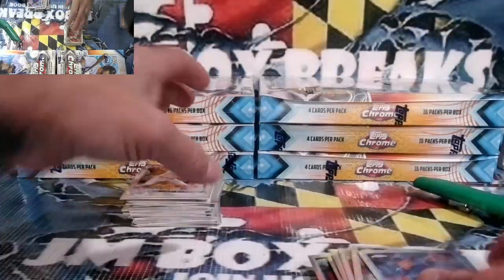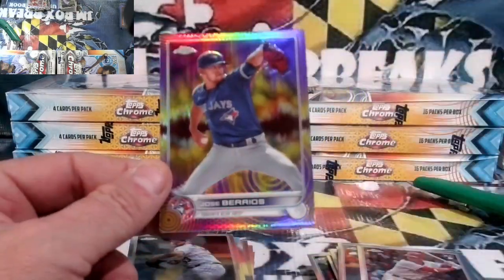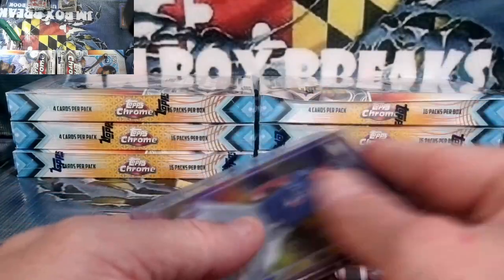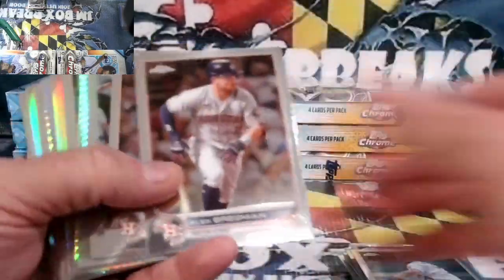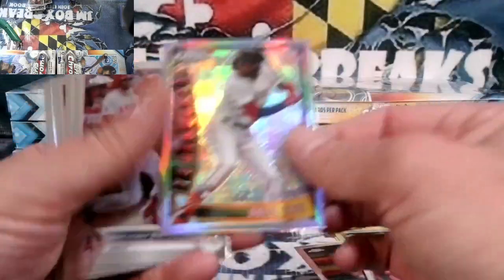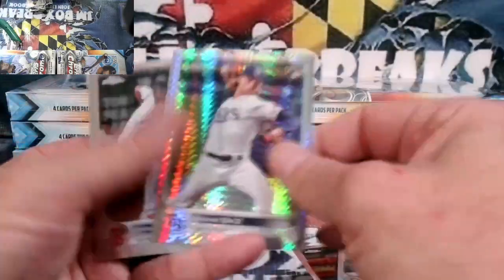All right, we got Shane Baz, Mike Trout, Julio Urias, we got a Jose Berrios, number to 299 on the purple, Blue Jays. Chris Bryant and German Marquez. We got Clayton Kershaw. Kershaw again. Mackenzie Gore. Framil Reyes. O'Neill Cruz. Chaz McCormick. Shane Baz.